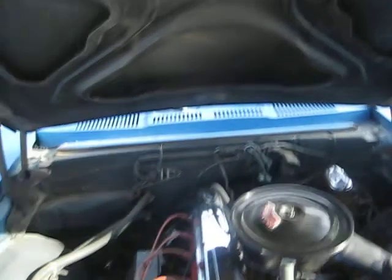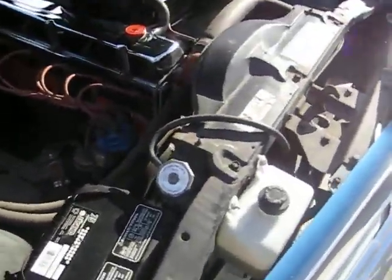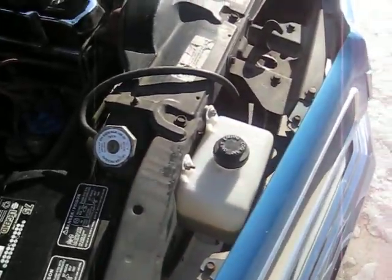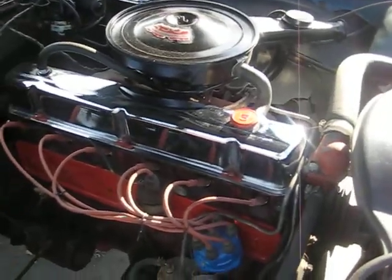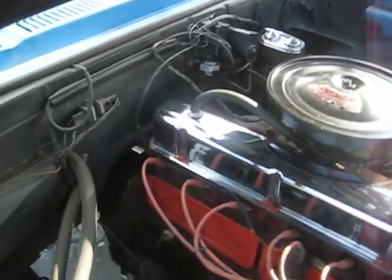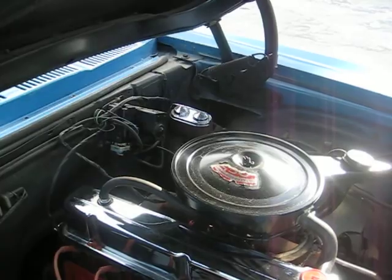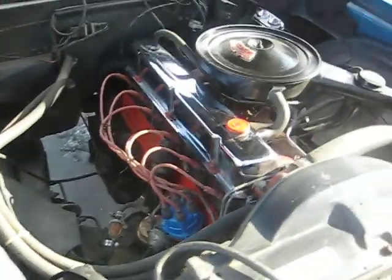It's got all new. Open up this. You can see under the hood, brand new battery. Actually has a brand new radiator with a new overflow. That's probably the only thing that isn't stock on the engine. We did put a chrome manifold cover on, or the new tappet cover. I do have the original chrome brake fluid cover. It's got the straight 6 250.